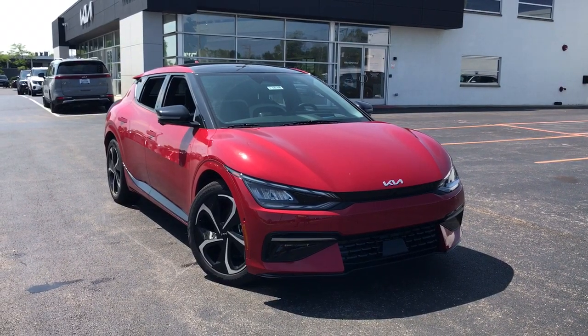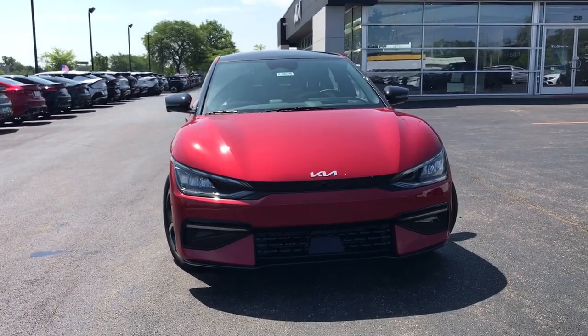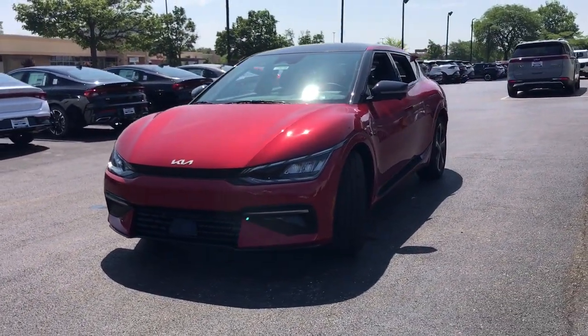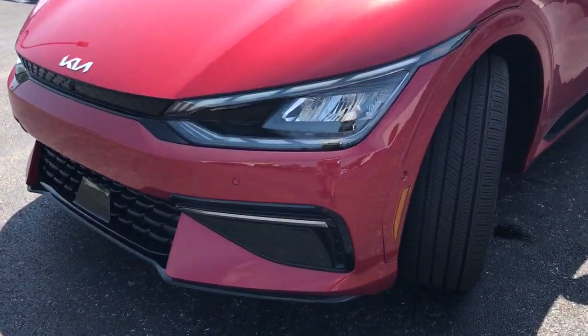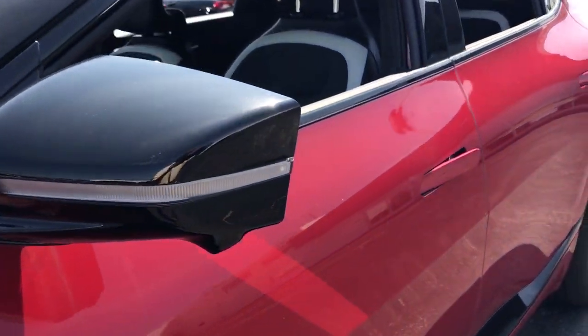Get a feel for the 2023 Kia EV6. Here's a spacious, athletic EV6 that offers zesty performance, family-friendly convenience, clever interior amenities, desirable connectivity, and standard driver assist features, all wrapped in bold, future-focused style.